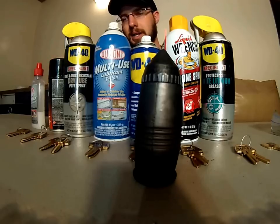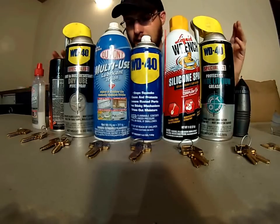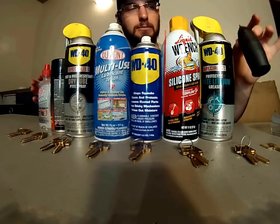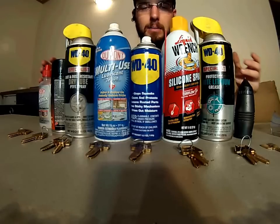hands, it gets on your workplace, you just drag it around, it follows you around like mud, and it just makes a mess of your work area, and everything that you come in contact with every single day. You're basically covered in this stuff if you use it. So it does work good, but I just don't like the mess that it makes all the time, continuously.